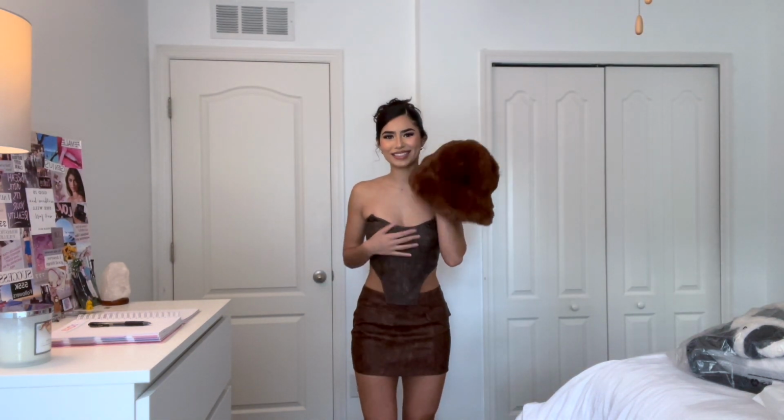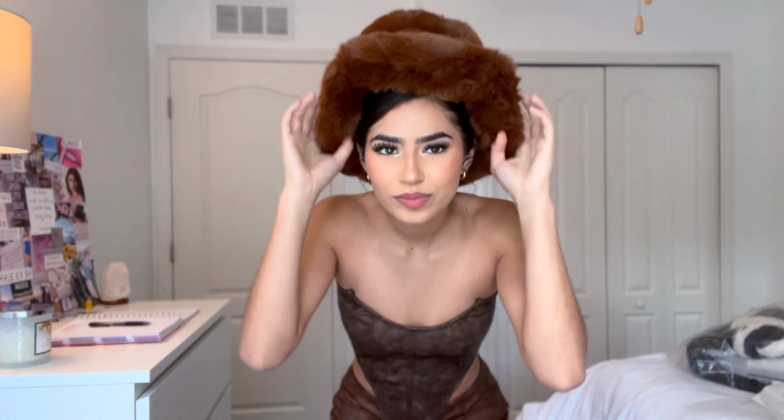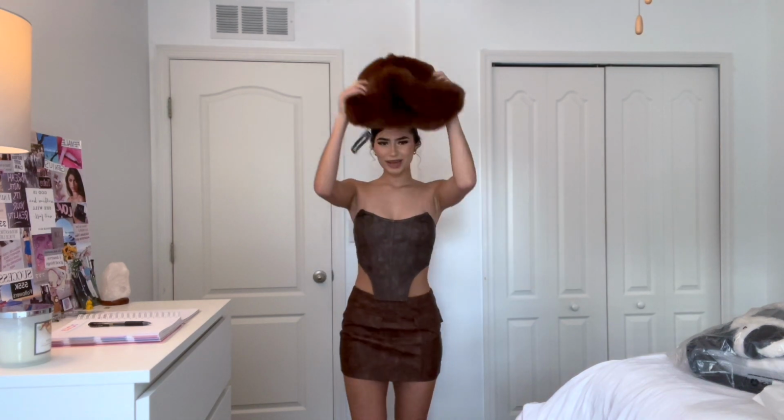This little hat was supposed to go with this outfit, but it's not the brown. Do you guys think it would still look good? Whoa, this is a really big hat. It did not look this big on the website. I think if I put it on with my hair down, it would look way better. This is kind of my idea, the little brown set. It didn't work. This is really cute and really fluffy. By the way, the top and the skirt are a size US 4.